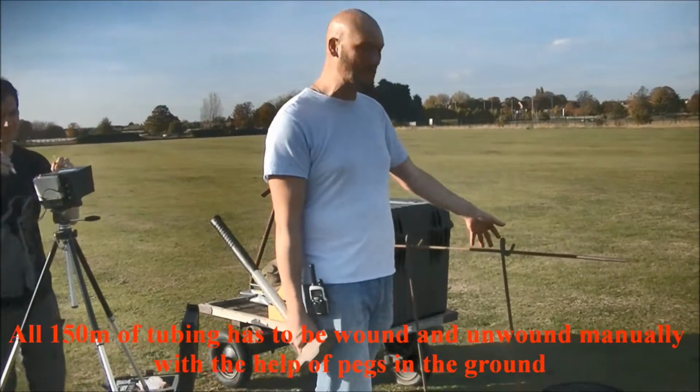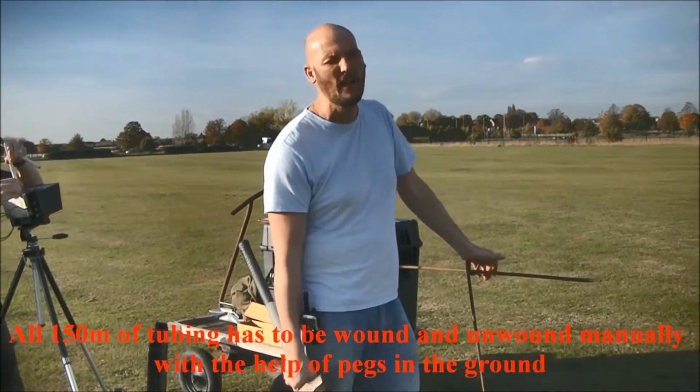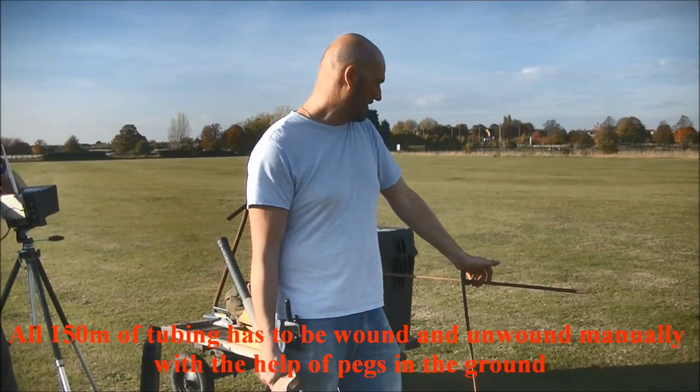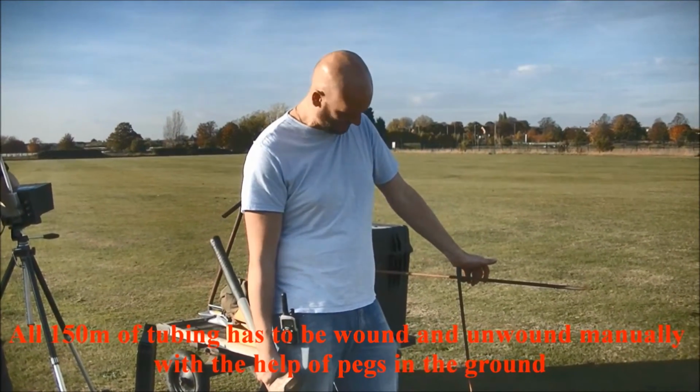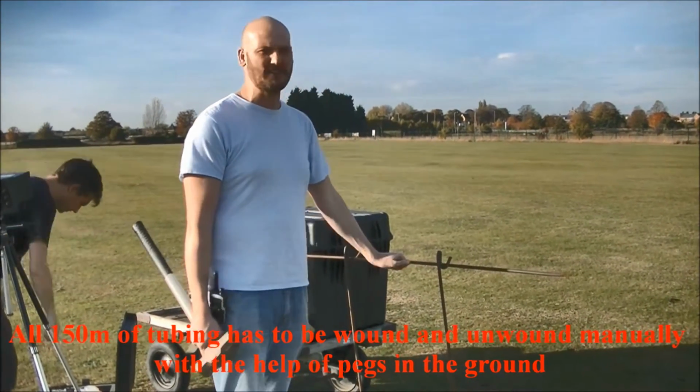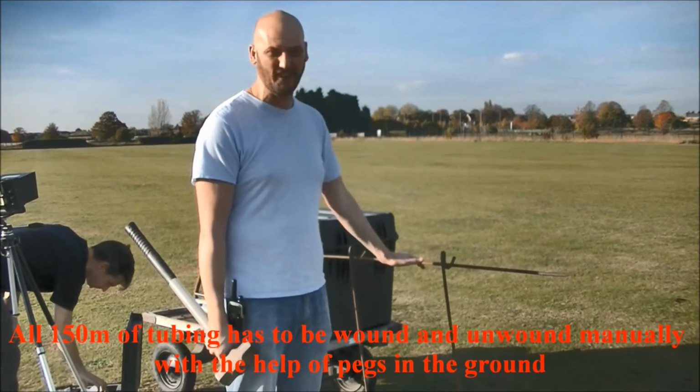Well, we've got 140 metres or 150 metres of PFA tubing, very, very inert tubing that's on a drum, and it is not very easy to get on and off. So I'm just trying to make our lives a little bit easier by making a sort of temporary spool to hold the spool on.